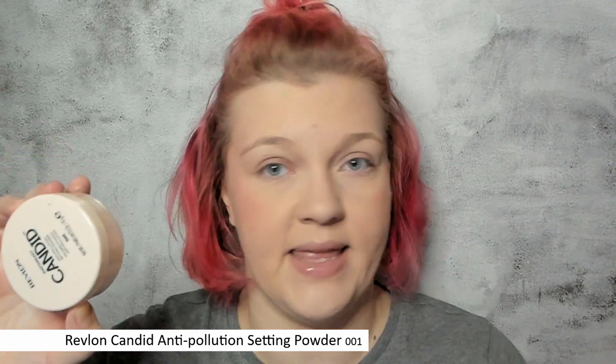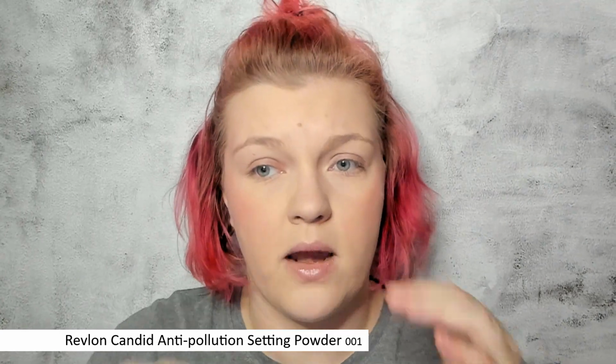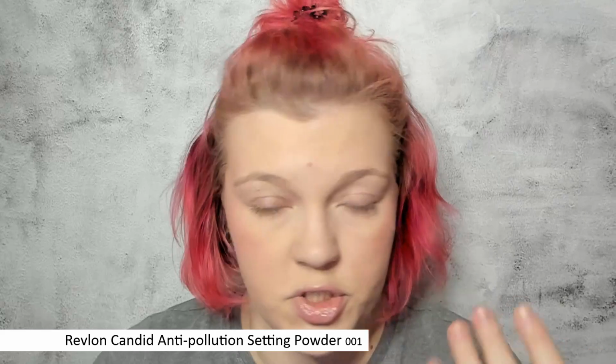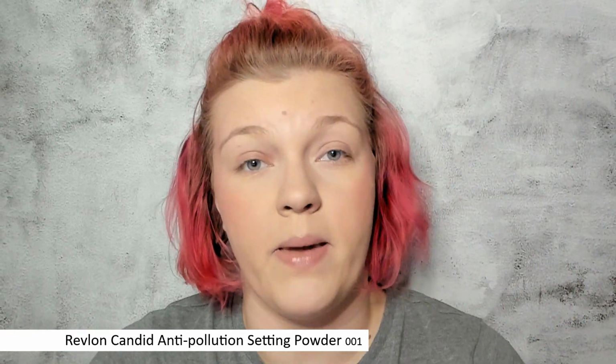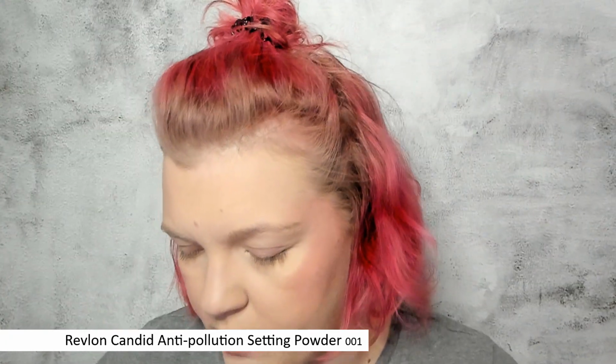This powder doesn't get enough hype. It's incredible. Look at the face. It doesn't even mattify you 100%. It still leaves you with a little bit of sheen and it doesn't feel dry. It wears super well. I just feel like my under eyes were never smoother. So I'm genuinely in love with this and I would definitely recommend it.